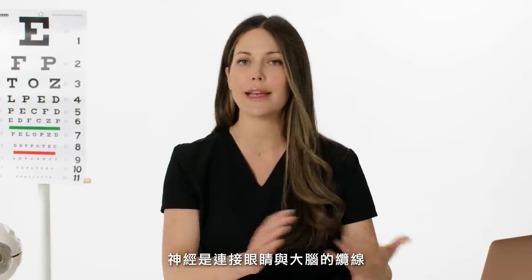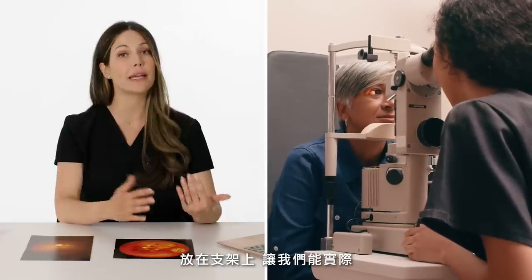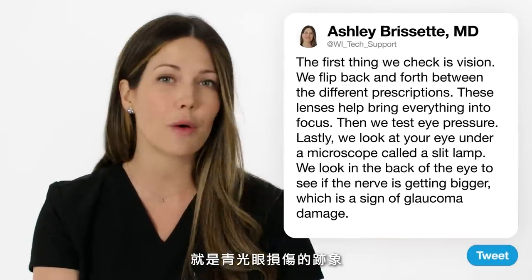The nerve is the cable that connects your eye to your brain, and that's what gets damaged in glaucoma. The last thing that we're going to do is look at your eyes underneath a microscope, which is called a slit lamp. It's this big machine. You're going to put your chin on the chin rest, so we can actually look inside the back of your eye. If the nerve is getting bigger, that's a sign of glaucoma damage.